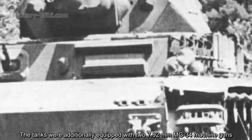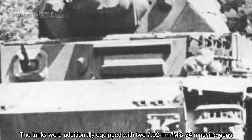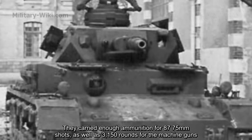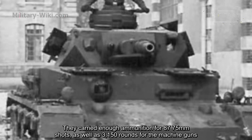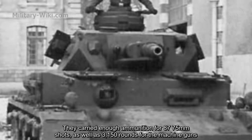The tanks were additionally equipped with 2 7.92mm MG-34 machine guns. They carried enough ammunition for 87 75mm shots, as well as 3,150 rounds for the machine guns.